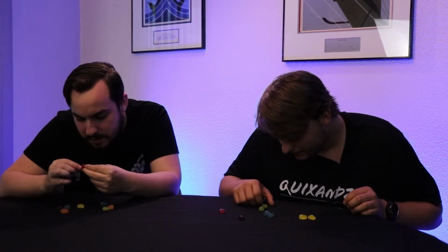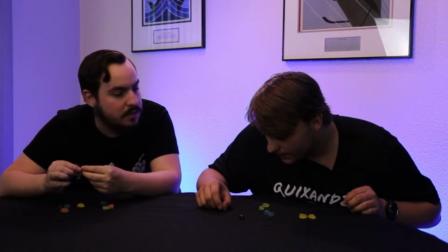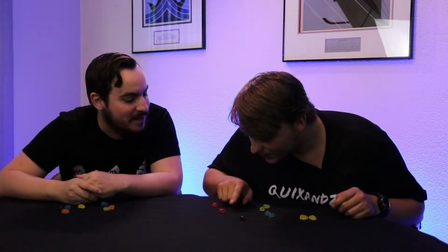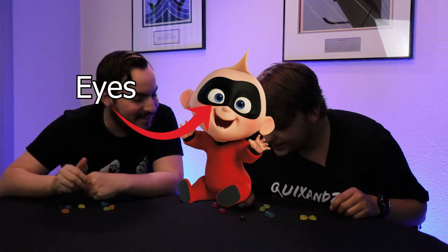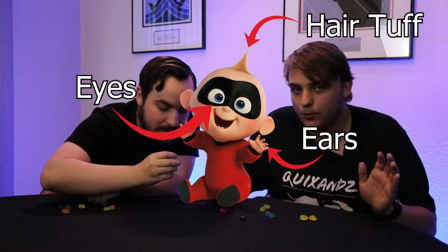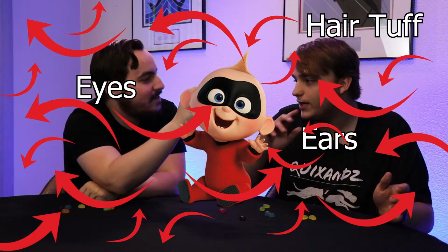Who's the red one? The red one? This is Jack. What? Jack, the baby from The Incredibles. I know who Jack is. Show me the orientation. Please show me how that's supposed to look. Eyes, hair tuft, ears. See, Twig is going to put all of this up with arrows pointing to you. Oh, dear God. Oh, that's Dash. You're looking at Dash. That's why, because our reds are different. These packages just are stupid.